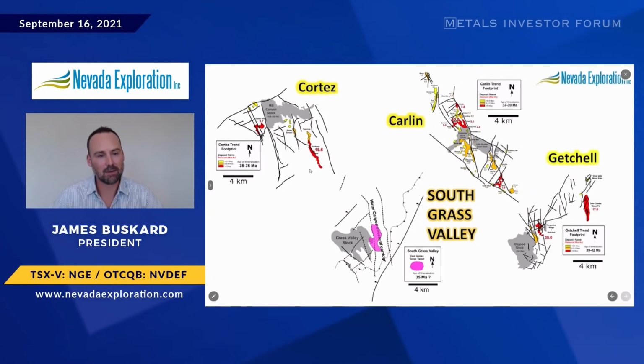So what you need to know about Nevada, it's a fantastic place to be. The ounces are not distributed equally. These three camps together represent 80% of the state's Carlin endowment. And we think now that we're going into the 50% of the state that hasn't been looked at, using the best tools, using the best science, we have the opportunity here to potentially find the state's fourth Carlin camp.